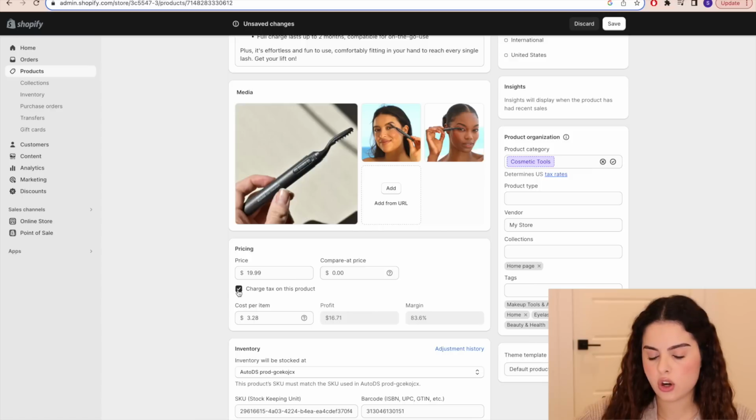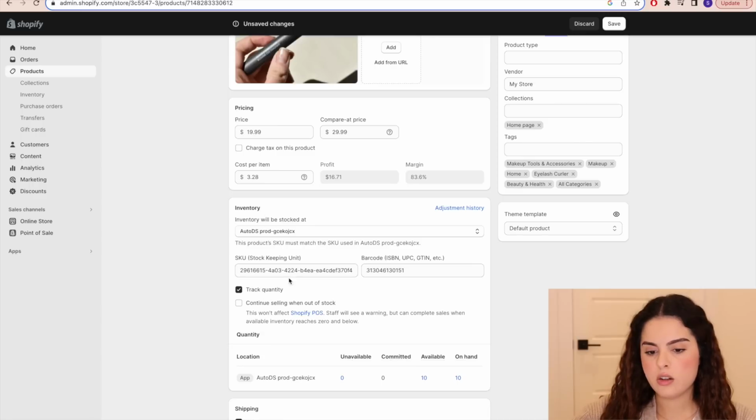I'm going to uncheck charge tax on this product just because I don't recommend you get into tax now, and I'll talk more about that later. As for compare at price, what I recommend you do is actually put a price that's at least $10 more than this price. This just tells the customer that you've reduced the price of the product, and so they're getting a better deal. All right, now here where it says inventory, again, you don't have to worry about that since that's all AutoDS.